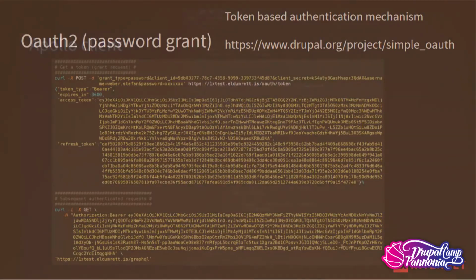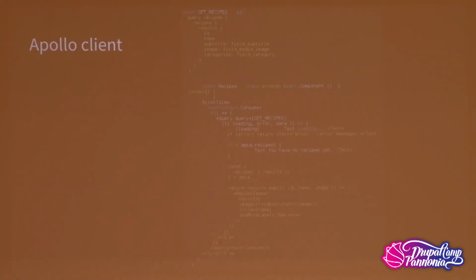So here, Apollo client, just quickly how this looks. You have a query. Here you just write in your query. You see this is more or less the same thing that I showed you in the GraphQL Explorer, right? And then you have the React component that basically takes the query and shoots it to the server, right? And then you just get your variables back, and then you can just render them out. So it's pretty straightforward.